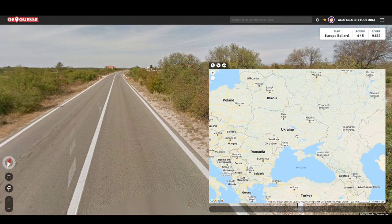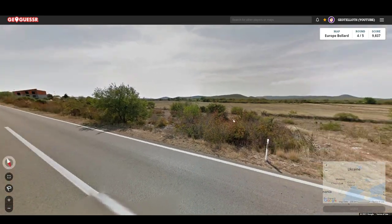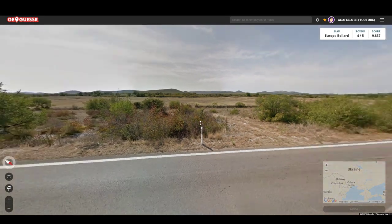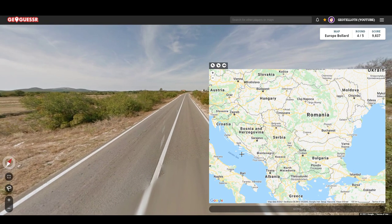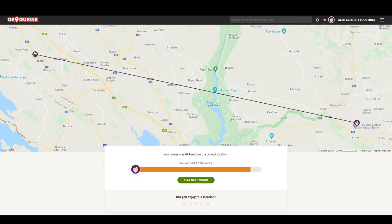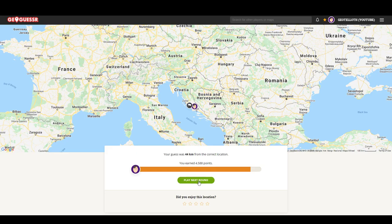So what you have to do when you see a bollard like this, it obviously narrows it down to this part of the world, and then you can sort of go off of that. So looking at the landscape, it looks a bit more south than Hungary or Ukraine. So I'm going to go for Croatia. And we were correct. We were actually 44 kilometers away. So pretty good that. But yes, like I said, it can come up in quite a few countries. So be aware of that.